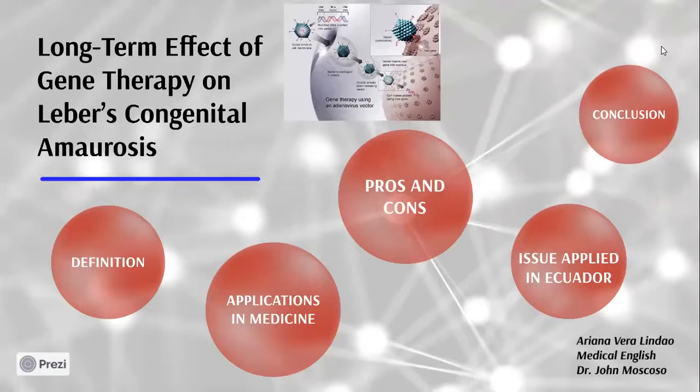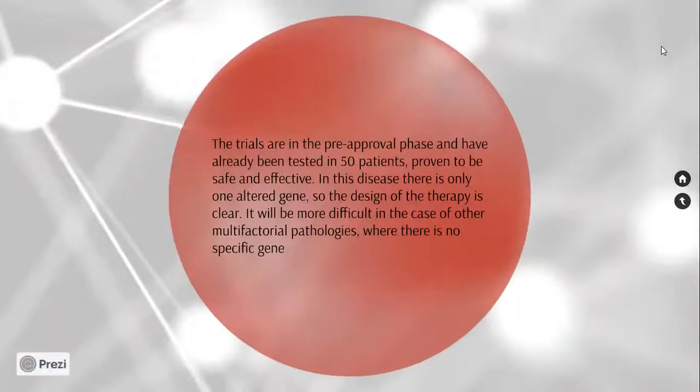UC applied in Ecuador. The trials are in the pre-approval phase and have already been tested in 15 patients, proven to be safe and effective. In this disease, there is only one altered gene, so the design of the therapy is clear. It will be more difficult in the case of other multifactorial pathologies, where there is no specific gene.